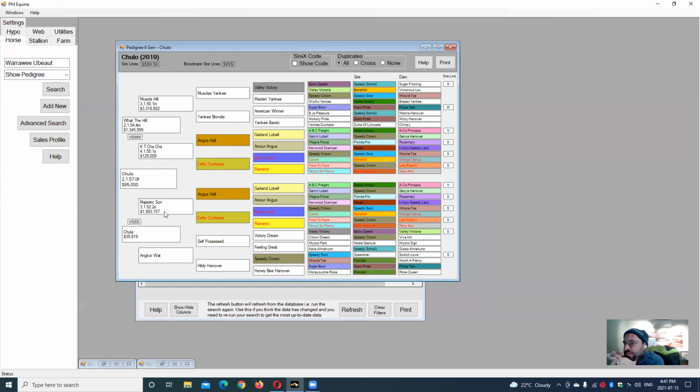Inbred to a full sister and brother. There's a full sibling cross across this pedigree. Yes. Majestic Son and KT Chacha, brother and sister. And of course, being a son of Muscle Hill, you expect to see what Muscle Hill did, and that's breed best to mares that are inbred to Speedy Crown. And down here, what do you have? Speedy Crown line, and another Speedy Crown. This is a mare that's double inbred to Speedy Crown, bred to a son of Muscle Hill. That's his preferred pattern, right there.